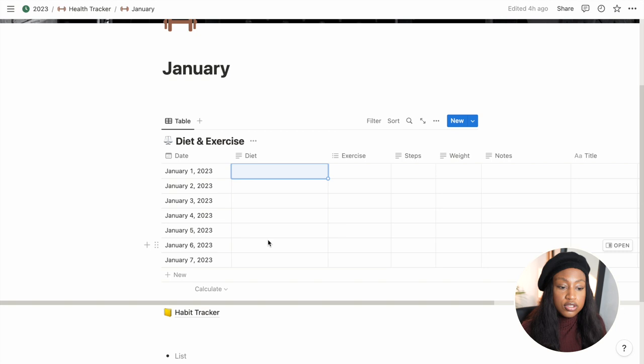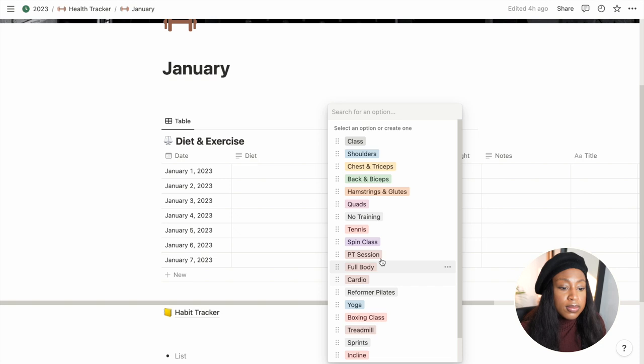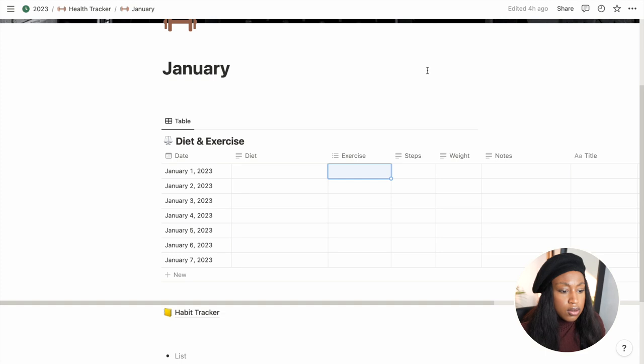I'm going to be completely honest with you. Sometimes I just forget. And if I do, I just put a dash because it's not the end of the world. But I do like to always include my exercises. So as you can see here, I've got options already created. So if I went to the gym and did yoga, boom, I would click yoga. Or if I did spin class, you know, so forth.